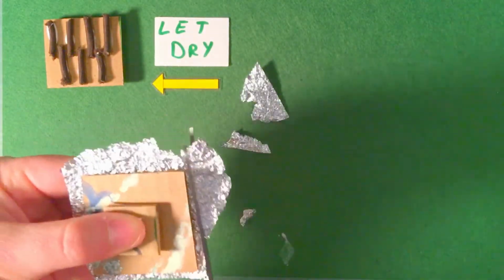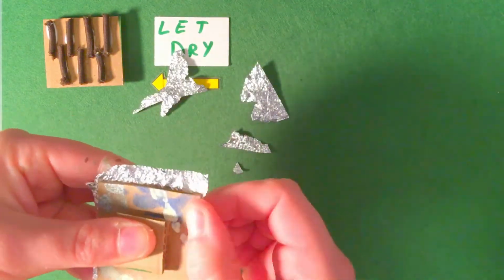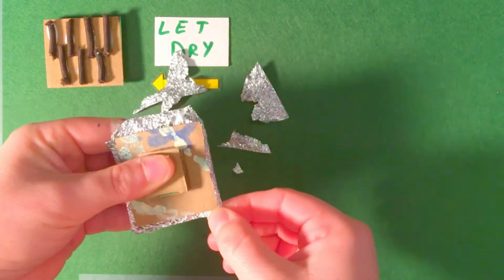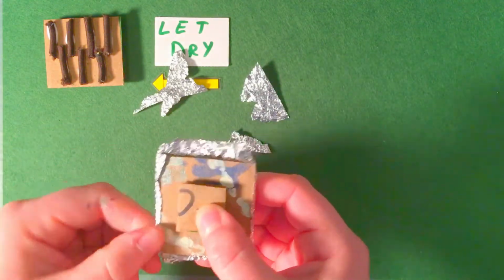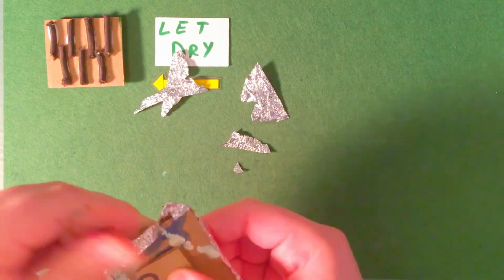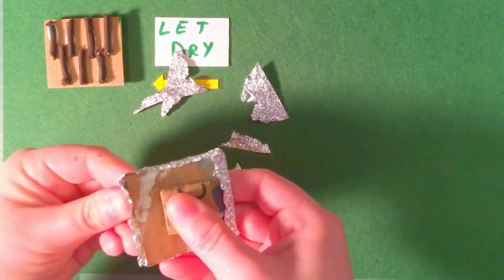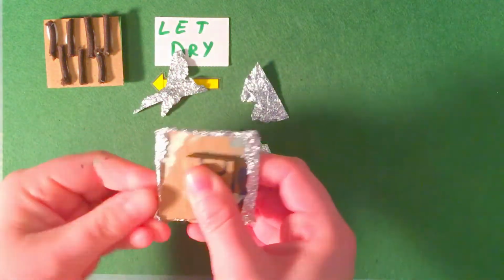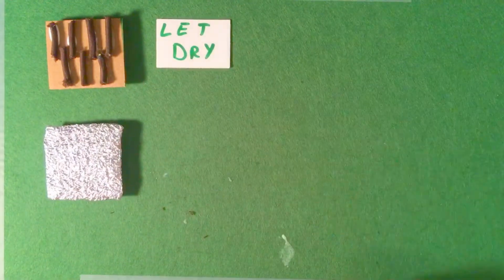So then I'm just going to cut the sides because I don't want the sides to be all around. Then I'm going to fold them over so it doesn't just come off, because it is metal, so tacky glue isn't exactly the best for metal, for aluminum. And again, you're just going to let that dry.